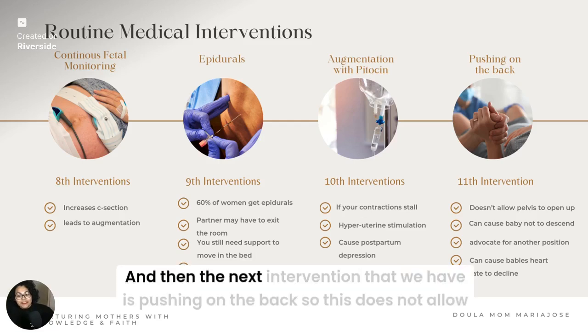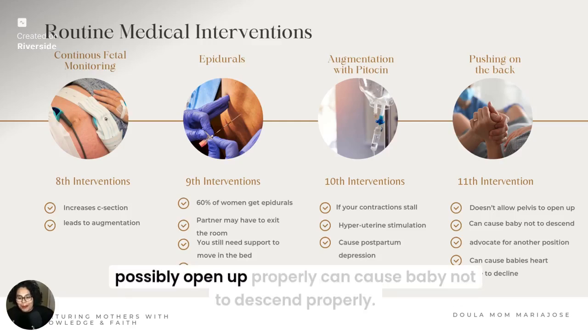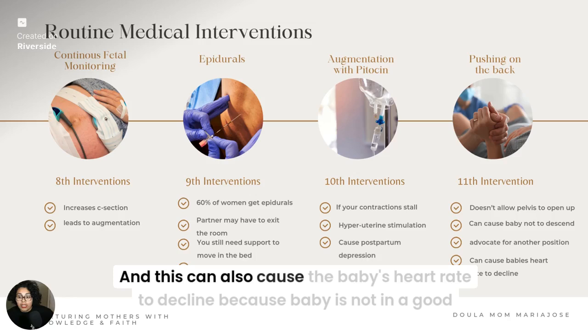And then the next intervention that we have is pushing on the back. So this does not allow the pelvis to open up properly and can cause baby not to descend properly. You have to advocate for another position. And this can also cause the baby's heart rate to decline because baby is not in a good position.